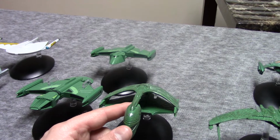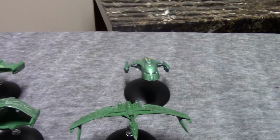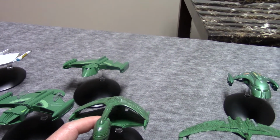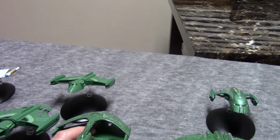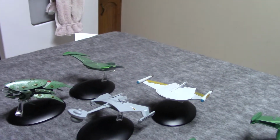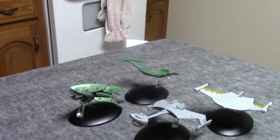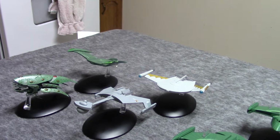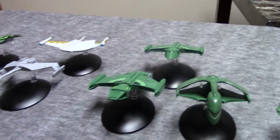Even, I figured for at least Deep Space Nine they should have maybe reused the shuttle there as a fighter, or maybe the scout ship or something. But anyway, it is what it is. And I really like the Romulans, and when I first got the Eaglemoss, these are the first ones I bought. Because aside from some Federation, when I started, I said I was going to do Federation, Klingon, and Romulans. Yeah, that didn't work for long, but it was a good start. But I really like these.